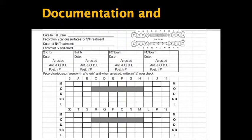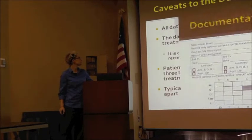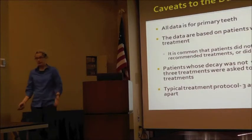This is the form that I use to collect data. Basically, I do check boxes on where the cavities are and which surfaces are treated. I note when we did the exam, what's the date of the first treatment, second, third, fourth, and if we do a 6-month exam or a 1-year exam. So you have to be meticulous with data, and you have to have everybody on board to be able to consistently get each patient's data updated. So I'll show you the data now.